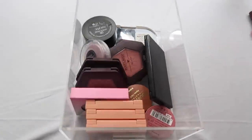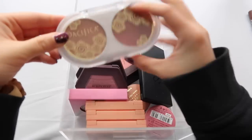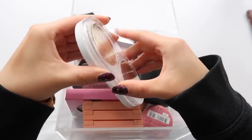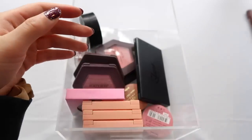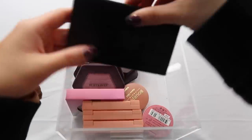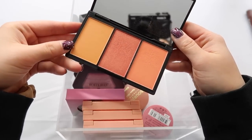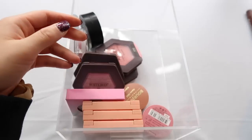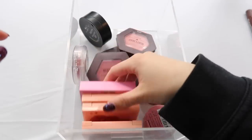Okie dokie. So this is the only blush drawer where I was like, okay, I need to go through that. And immediately I want to get rid of this Pacifica highlight duo, or blush duo, that I got in an Ipsy. I just never use it. The colors are beautiful though. This Sleek blush trio, I have an ABH one, which is basically identical to this. So that's gonna go. Actually, I really like this stuff. Okay, that's it for this drawer.